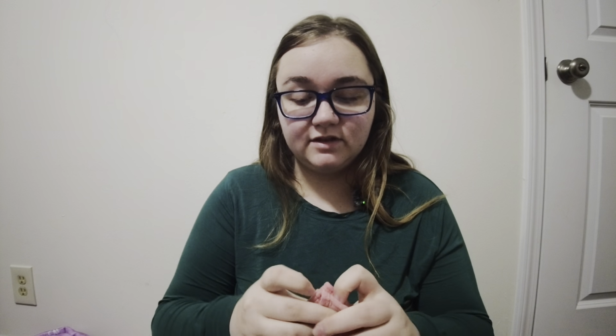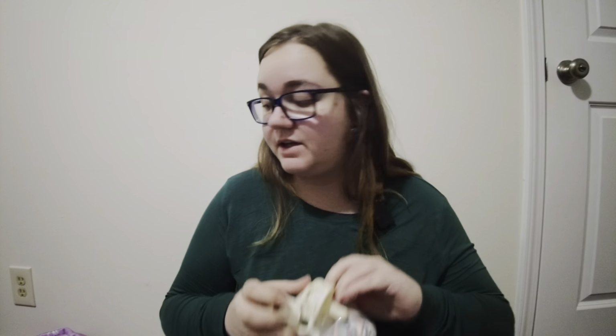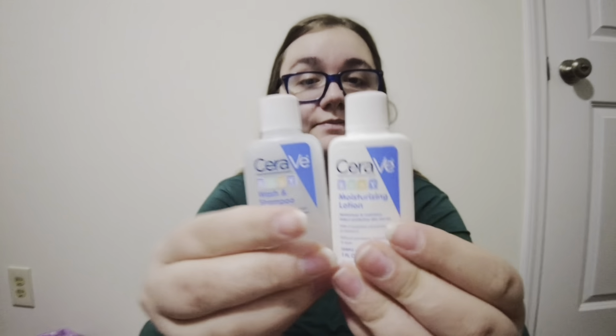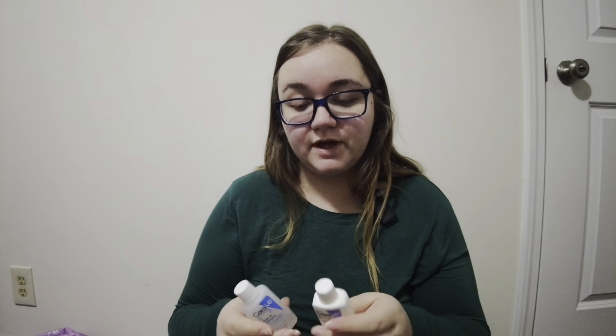Starting off with just the random stuff, I guess. I'm bringing 2 burp cloths, even though I might not need them. I'd rather just have them. I'm bringing 3 different types of pacifiers, just because neither of my twins liked the hospital pacifiers, so I'm bringing 3 for her to try. I know that the hospital normally has soap, but I'm bringing our own. Just body wash, shampoo, and lotion.